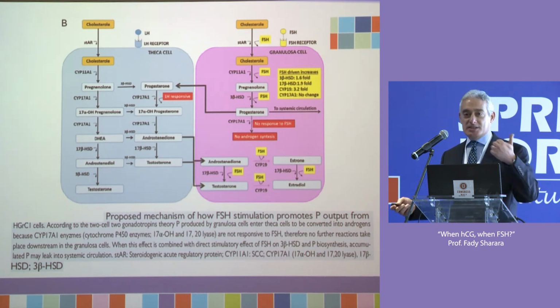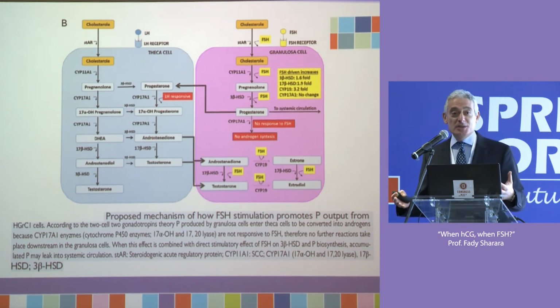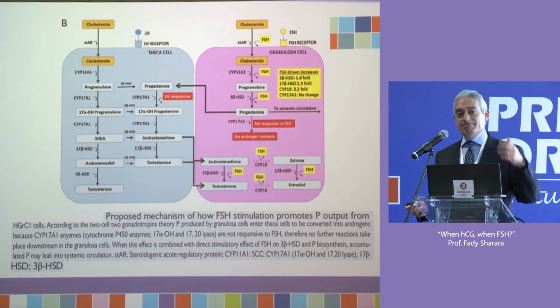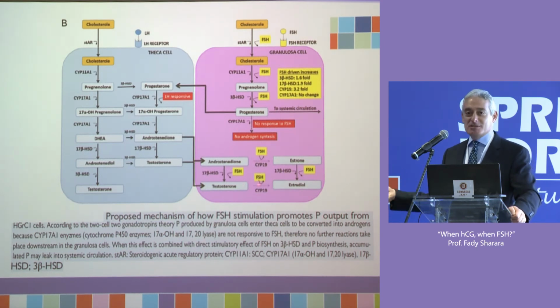the CYP17A system, which is the 17-hydroxylase and the 17-20 lyase, is LH responsive. At that point, progesterone gets broken down into 17-hydroxyprogesterone, further into androstenedione, down into testosterone. Now, the theca cell is in trouble because it does not have the aromatase enzyme. So it has to call the granulosa cell and say, I did you a favor, now I need you to do me a favor. I need to convert these androgens into estrogens. And these are all FSH-responsive steps.